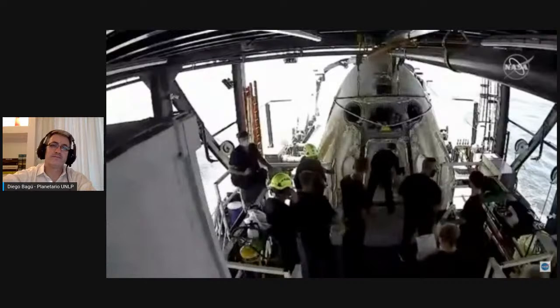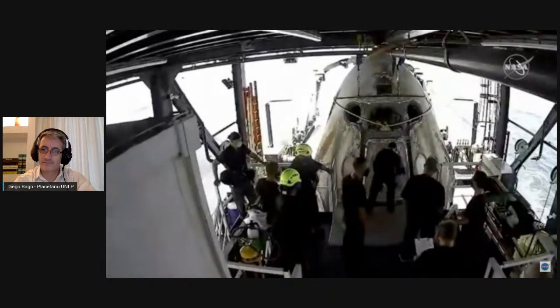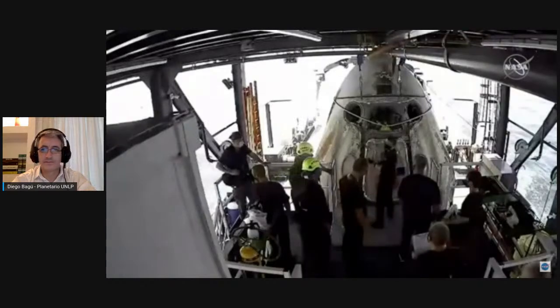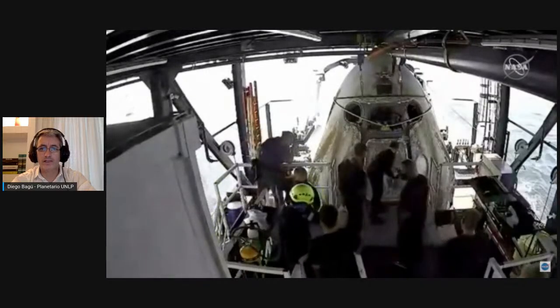So again, we're preparing to open the side hatch, and once that is done, the flight surgeon will pop his head in, do an initial check, see how Bob and Doug are doing. And Dragon SpaceX, we got a slight delay due to some potential NDO hits near the side hatch.